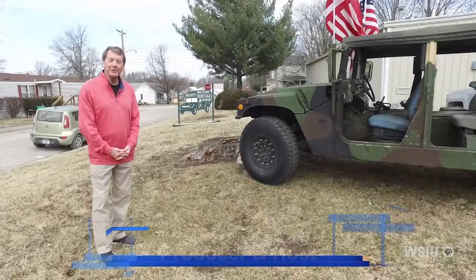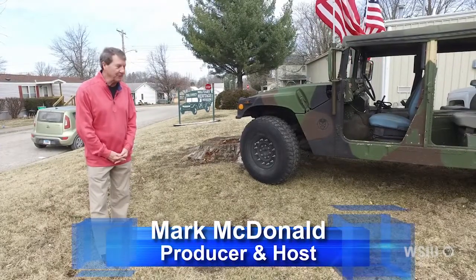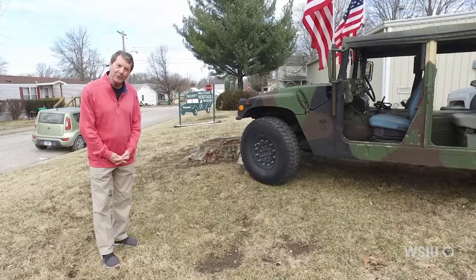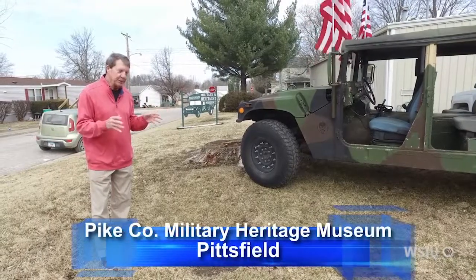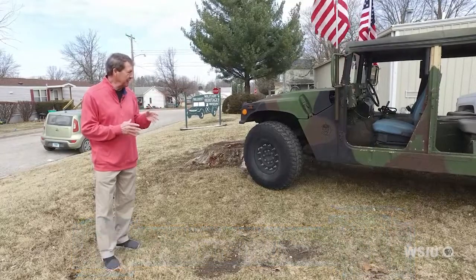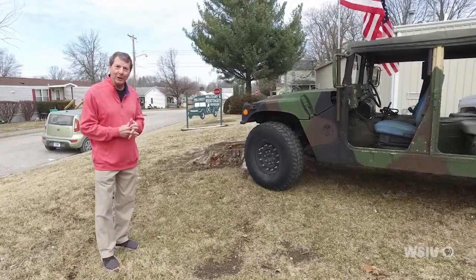Hello, welcome to Illinois Stories. I'm Mark McDonald in Pittsfield at the Pike County Military Heritage Museum with a Humvee, which pretty much announces where you are. This museum is in its second year of operation, and it was put together as a living history hands-on museum. And usually this Humvee is inside with other vehicles. Speaking of which, let's go ahead and take a look.